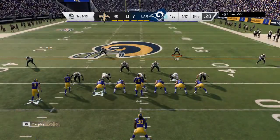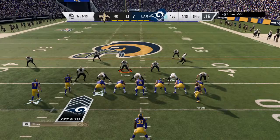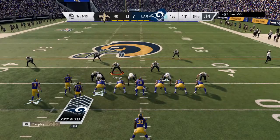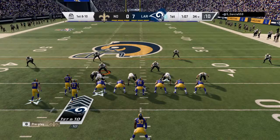From the 34 now, here's 1st and 10. Strip the ball. Strip that ball. He's coming. Double up, double up. He's coming, double up. Mike spot 4, Mike spot 4, Mike spot 4.